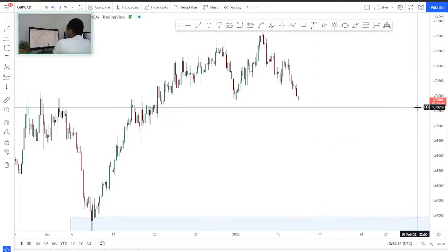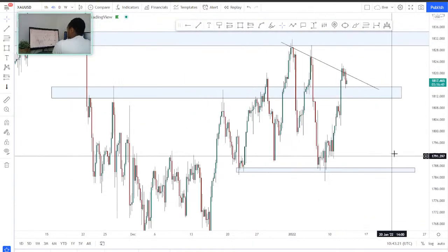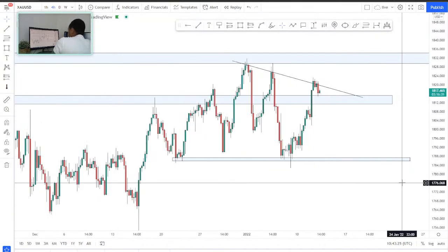Okay, looking for sells with gold. Fair enough, Lewis. We'll see how that plays out. Like I said, I'm not 100% on anything with gold yet, so I'm not going to be looking to get involved just yet.